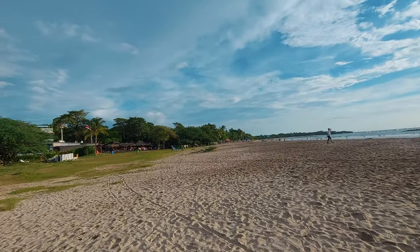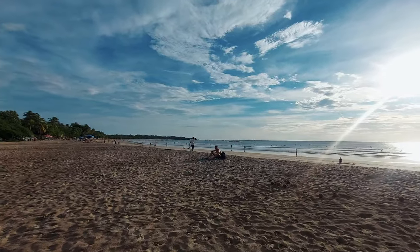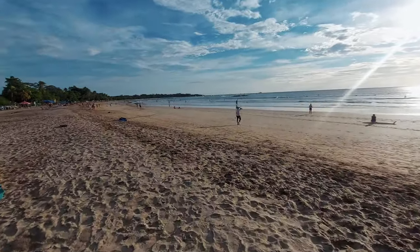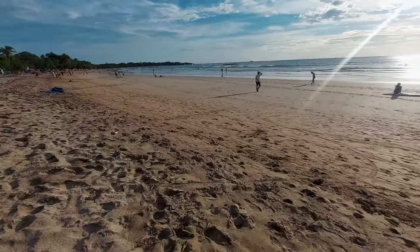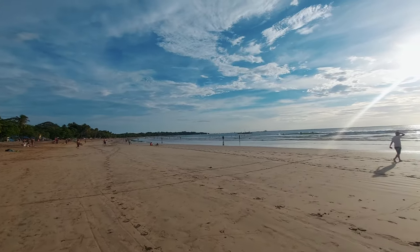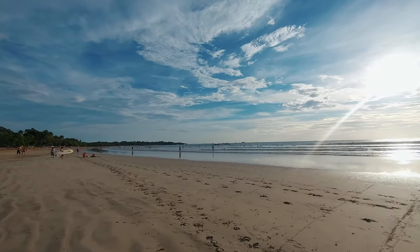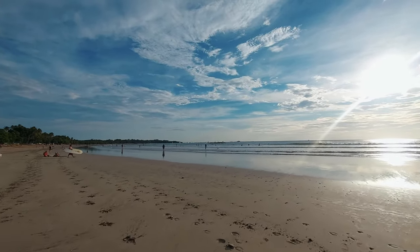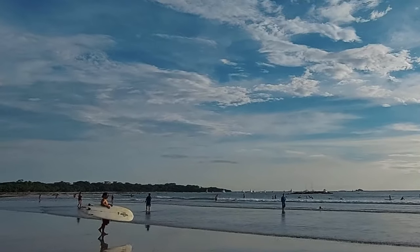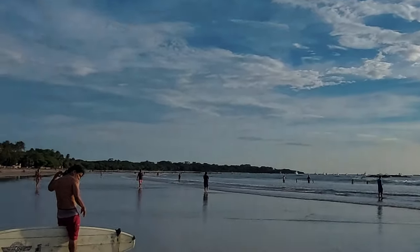So this is a Friday afternoon. I'm sure you can imagine that this will be much, much busier on a Saturday. So this appears to be the spot. If you're up in Guanacaste on the Pacific side, lots of people surfing out here. And it's interesting too, because even the bigger surfers, the adults are out there, they're only in about waist high water and they're still getting waves. So that's good.